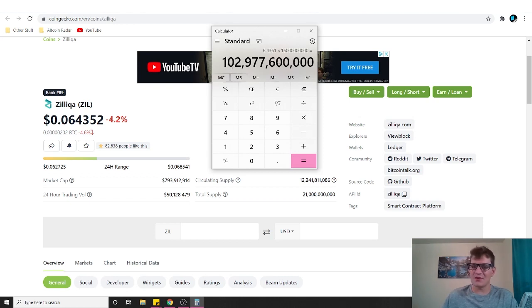$6.43 with a market cap of roughly $102.9 billion. That might be stretching it a little bit, I'll be honest here, but it's got the potential, it's got the possibility behind it. It's definitely not out of the question, but again, this is another one to keep your eyes on. Definitely keep your eyes on.